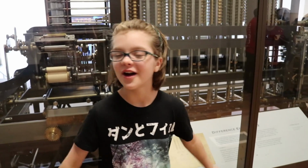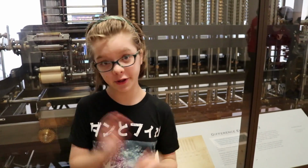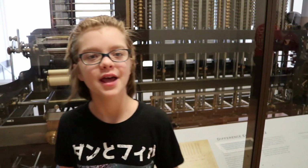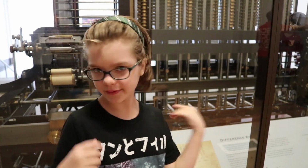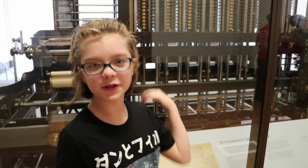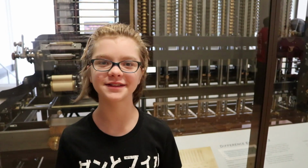All right, so let's check it out. Right here is Difference Engine Number 2, and this is really cool. They used period-correct tools and materials, and all of it was period correct. They basically proved that you could use the plans for Difference Engine Number 2 and make something real out of it at the time. Even if you turn it, it works, and it's really cool. Unfortunately, they can't turn it today because it's behind a giant glass case, but it's really cool to see this.